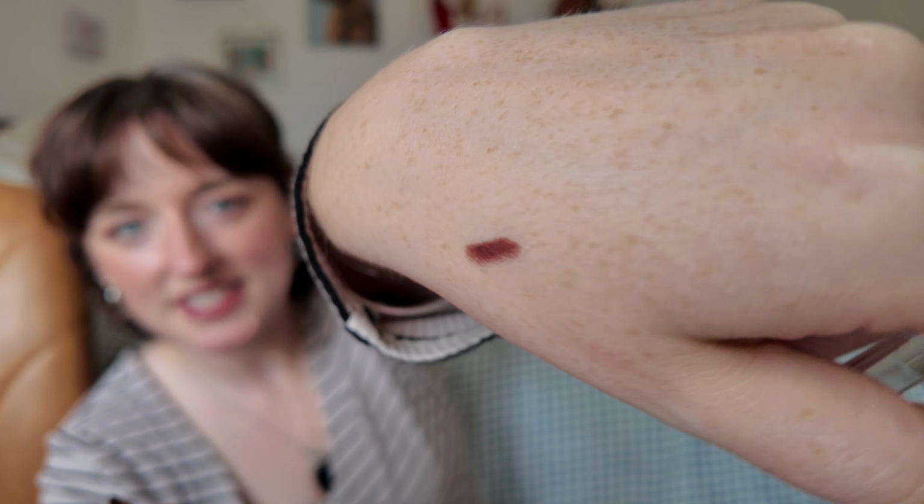Let's do a little swatch. Yeah, okay, there you go. So it's basically a brown colour, but it just has a slight hint of like a mauvey purple, which makes it less orangey. It's more cool toned appropriate, in my opinion.